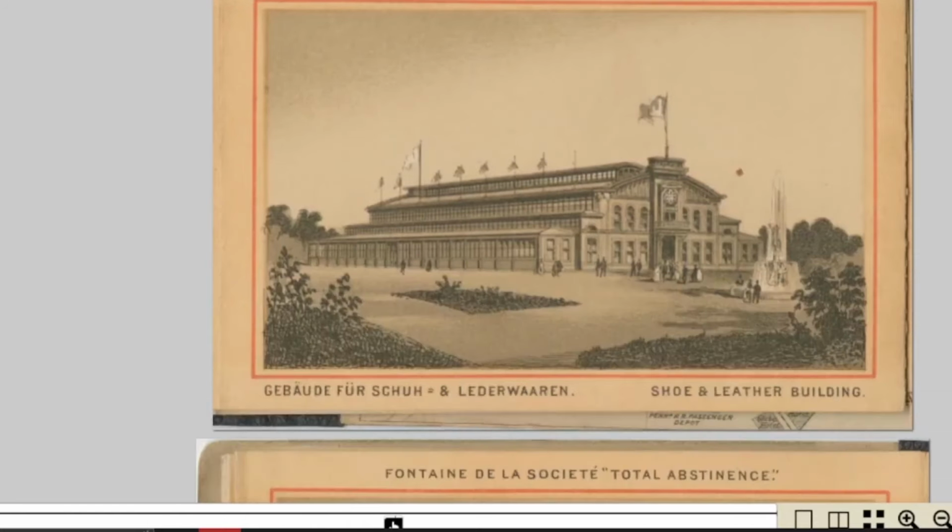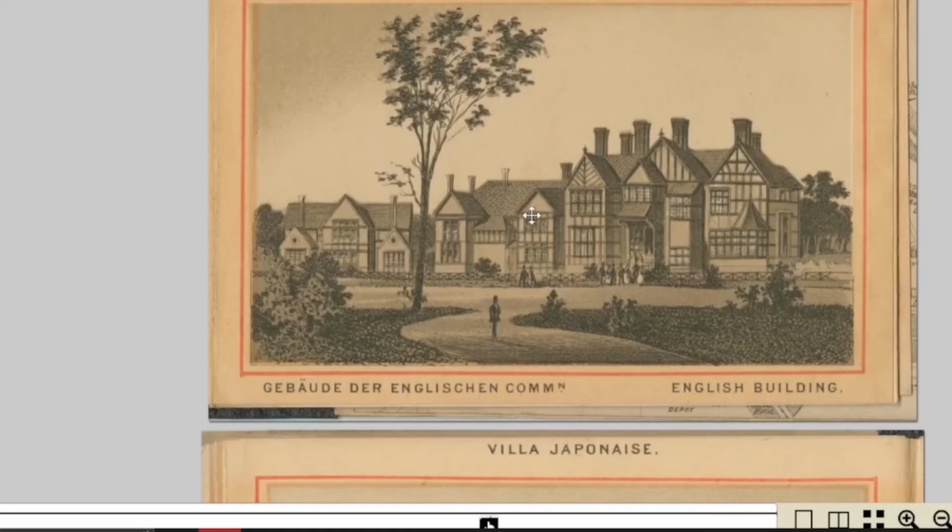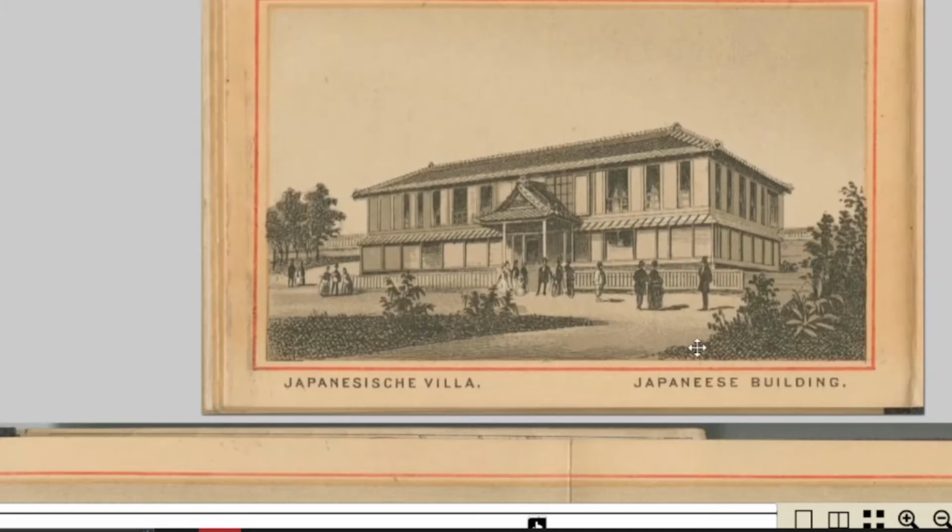Now to the Shoe and Leather Building. You need a big building for your shoes and your leather. That is a shoe and leather building if I've ever seen one. What that actually means is that it's made of shoes and leather. So whilst it might look like a building, it's just a leather exterior placed on a mountain of shoes. This is the Total Abstinence Fountain. You can only visit this fountain if you promise never to fuck. So yeah, this is the English building, and as someone who is English, I can say that is an English building. This is the Japanese building.